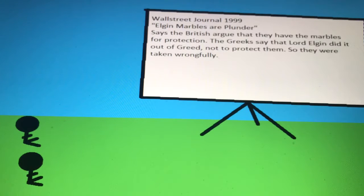The Wall Street Journal in 1999, titled "Elgin Marbles Are Plunder," says the British argue that they have the marbles for protection. The Greeks say that Lord Elgin did it out of greed, not to protect them, so they were taken wrongfully. So essentially the British are arguing that they are taking good care of the Elgin marbles, and it was Lord Elgin's idea to take them and protect them. But the Greeks argue counter to that that Lord Elgin took the Elgin marbles out of his own greed, not to protect them, so they were taken wrongfully at the beginning, and therefore they should be returned to the Greeks.